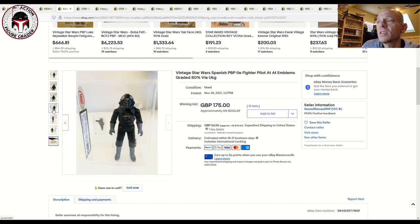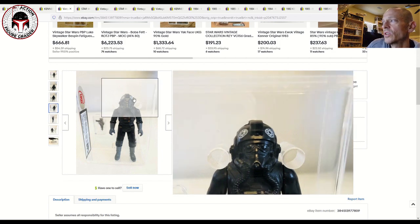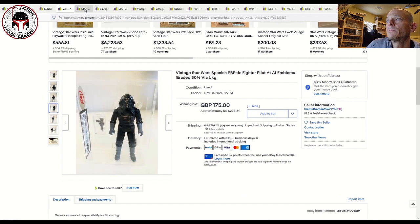So again, it's a cool variant. They do have the PBP version of the TIE Fighter Pilot with the correct emblems, but I always wanted to get this one just because it's kind of a weird factory error that it does happen quite a bit though. You'll see that pop up occasionally for sale.